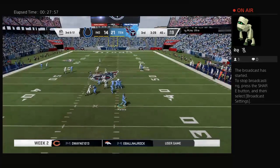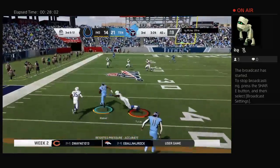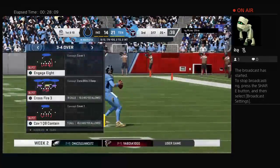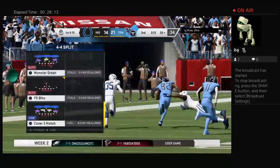On 3rd down, Mariota eluding the pressure right. And he locates Walker, complete. And he'll go down, but not before getting this inside the 30. A big gain of 28 as the drive continues.